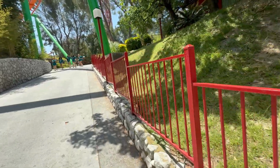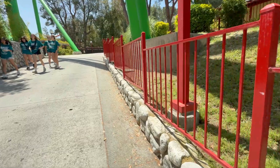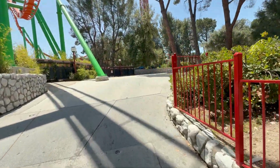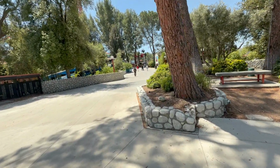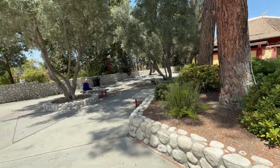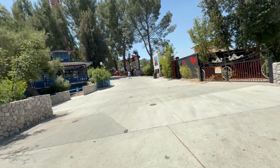And they got Ninja and the Sky Tower, which hopefully they put the investment in for the Sky Tower to reopen it, which would be awesome because it gives great views of the park. And Ninja might be on the chopping block, we don't know. Not much going on up here to make it worth it to trek up here, you know.